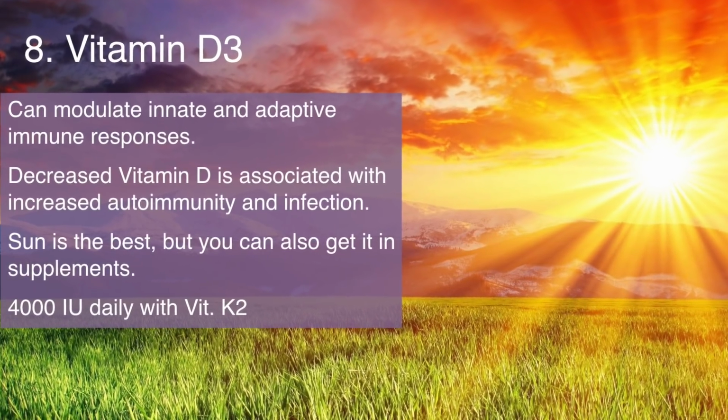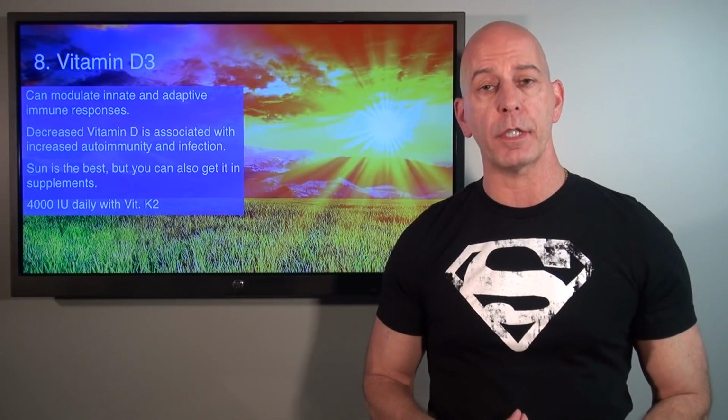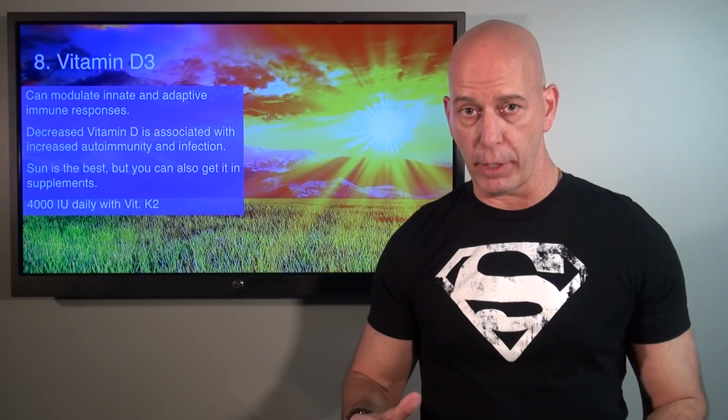But vitamin C is something you absolutely want to have in your arsenal when it comes to turbocharging and bulletproofing your immune system. Number 8 is vitamin D3. Now, vitamin D3 works best with vitamin K2, so you want to make sure you get a supplement that has them both combined.